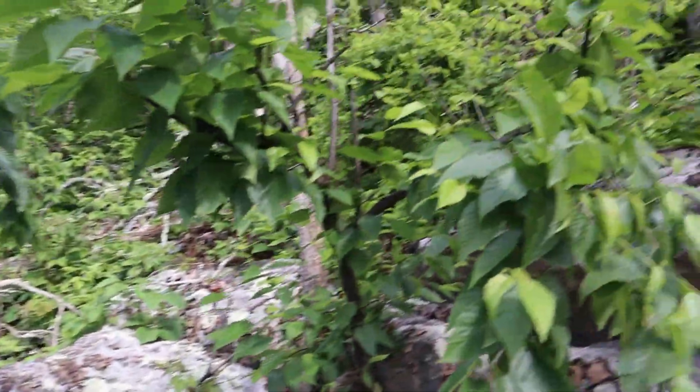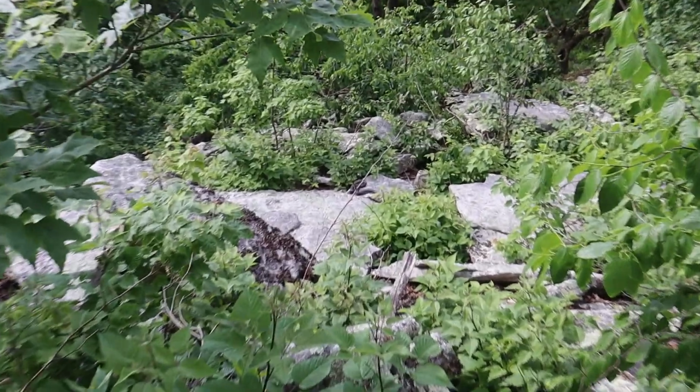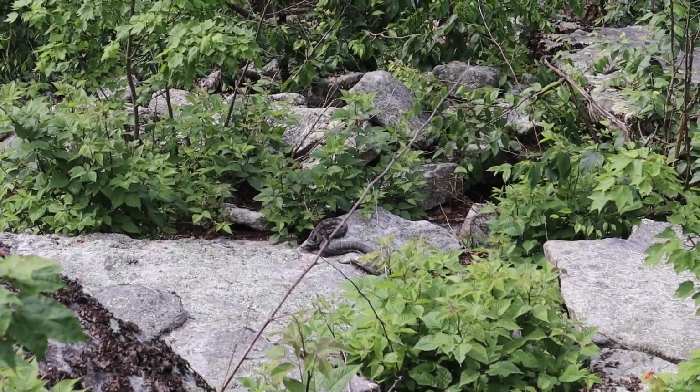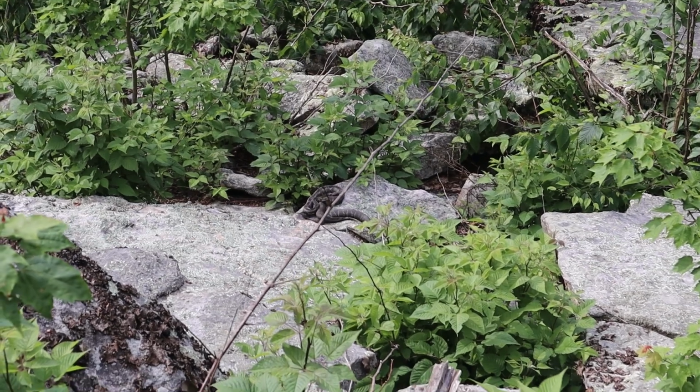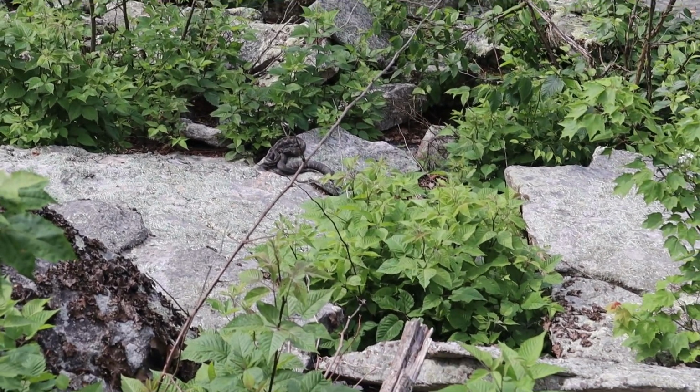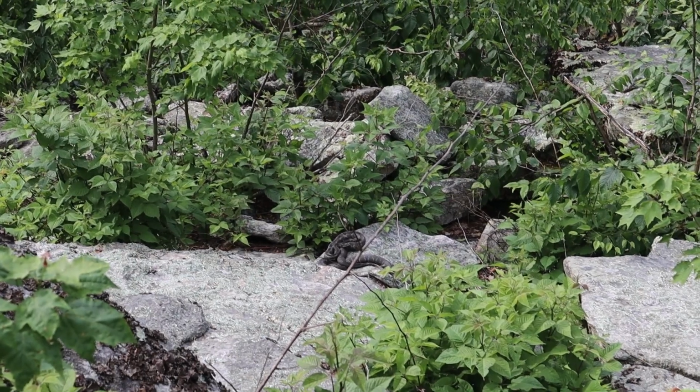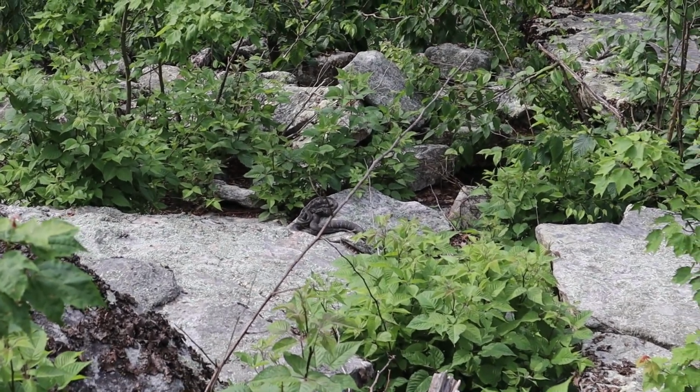So this is kind of the stuff we're walking in here. And there are those snakes down there. Unbothered. Just basking out there. It looks like 2 of them. There could be more. But definitely two nice black faces down there.